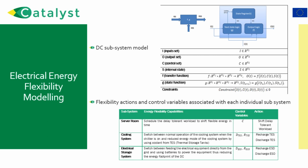In terms of flexibility actions and control variables associated to the DC subsystems, the following have been considered. Time shifting of delay-tolerant workload, in the same DC or in other DC. In this case, we differentiate between real-time workload, which has stringent requirements on real-time execution, and delay-tolerant workload, which can be executed anytime until a given deadline.